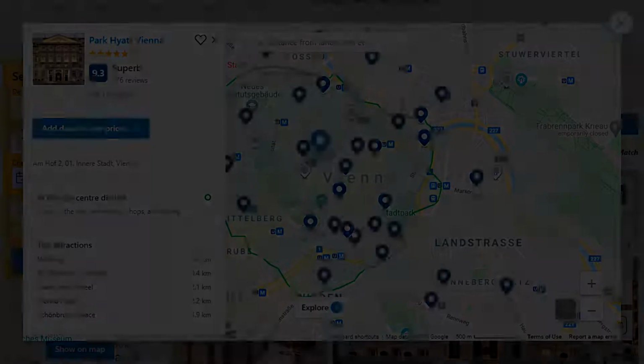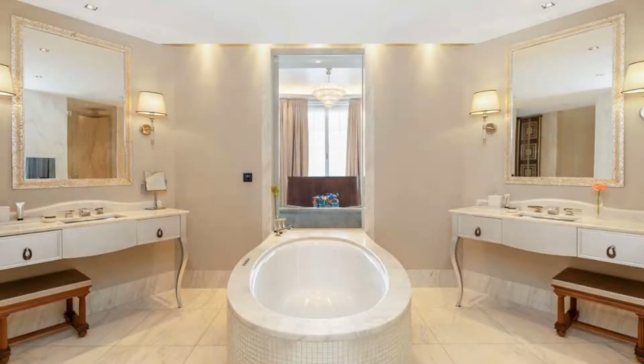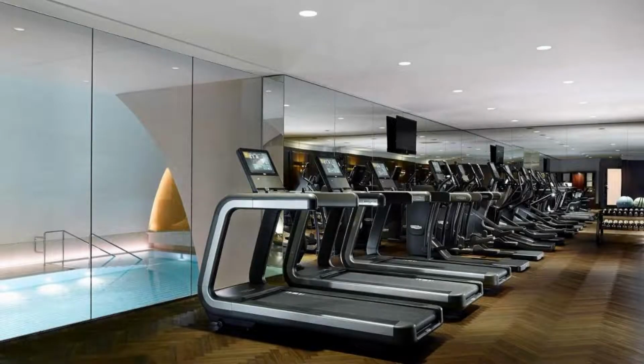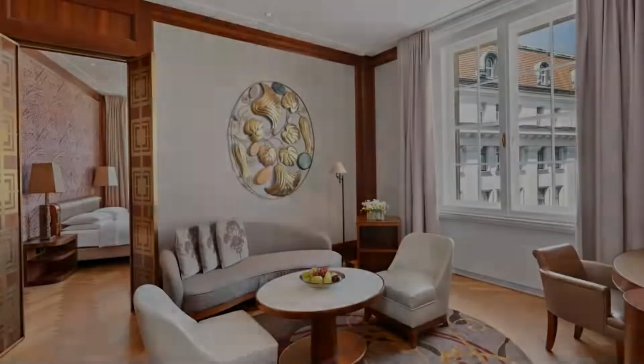Number 6. This is a 5-star hotel. The location of this hotel is outstanding and guests love walking around the neighborhood. Check-in time is 3 p.m. and check-out time is 12 p.m. Guests are required to show a photo ID and credit card at check-in.